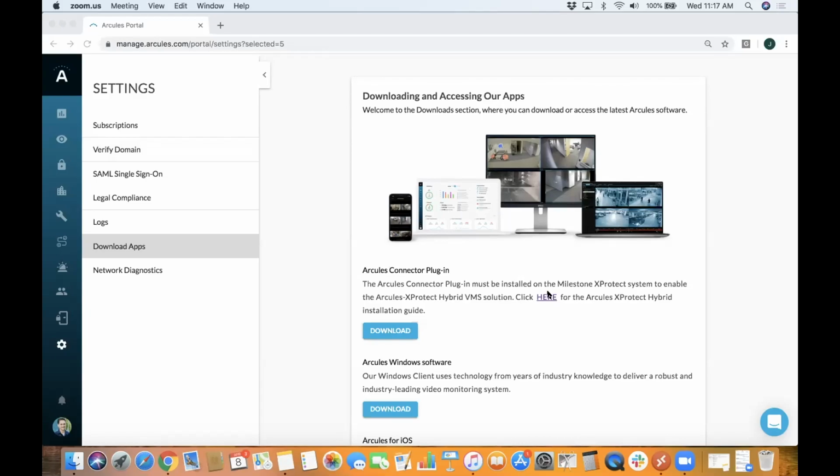So first of all, the system's already set up. So assuming that the integrator has already set up your cameras and it's ready to go, there's a few other steps you need to do to configure the setup within Arcules.